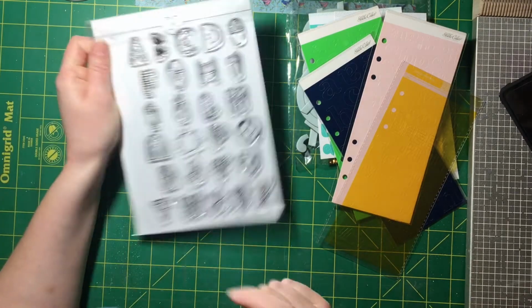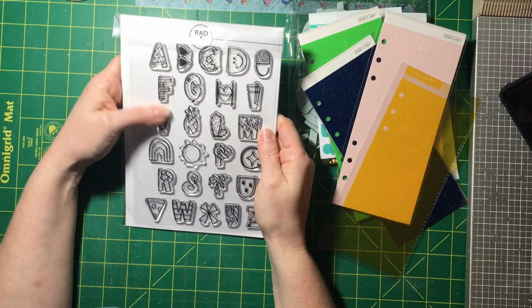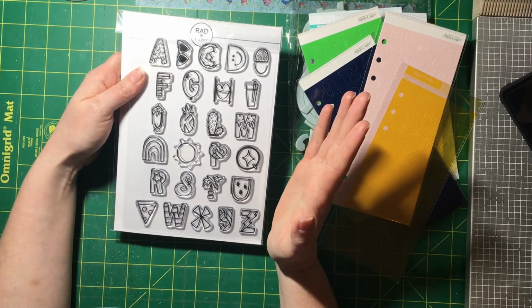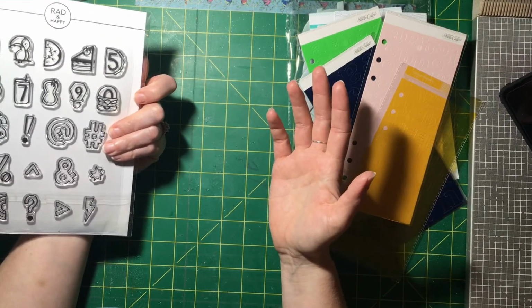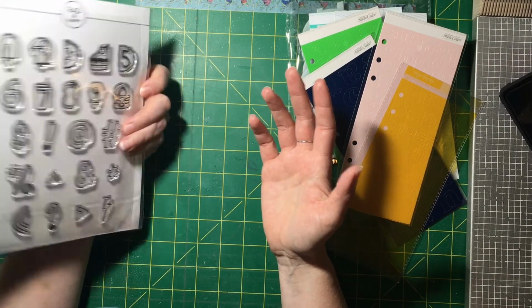And then the two different rainbows. Yeah, so a lot of them are letters in the sun. Like, but they're not really letters. Oh my. I love it.